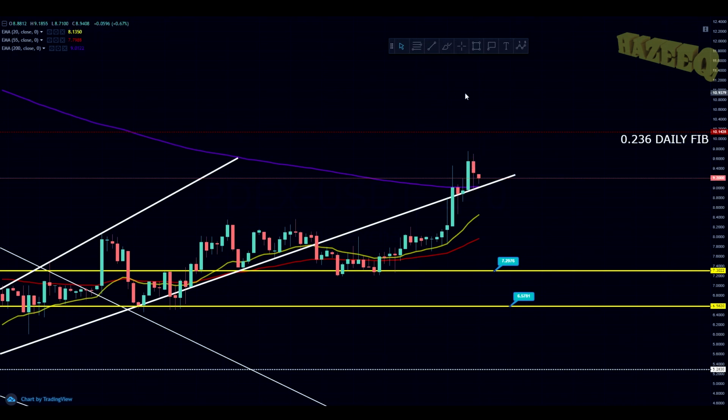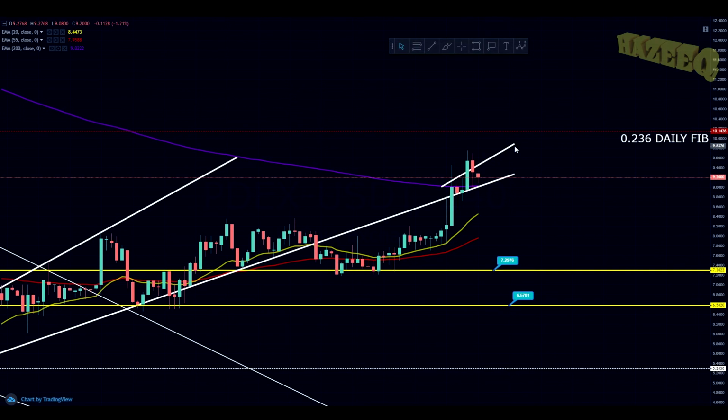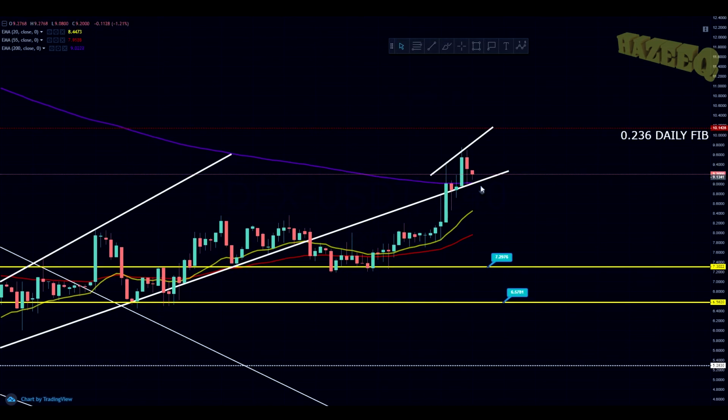I do want to say that we went quite parabolically over here, and potentially what we are forming now, I wouldn't say this is a bull flag. It would have been a bull flag if the support and resistance lines were parallel to each other. But right now we're creating some sort of another broadening channel on top of this broadening channel. I do think that we're going to lose this trend line as support and come back to the 20 EMA. So just keep that in mind.